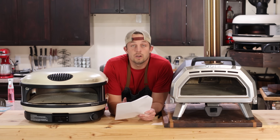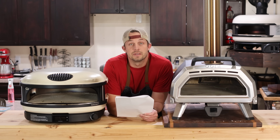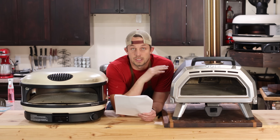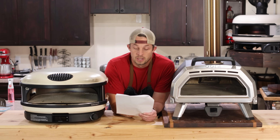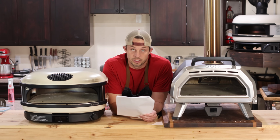But let's start with the Karu 16. I was actually surprised by this one. You can look at this picture here. It wasn't a great launch, so the pizza's a little oblong. Didn't turn it once. I do gotta say that the Karu 16, if you're one that just wants to throw it in, close the lid, and not turn it a lot, then the Karu has the advantage there. There's just that front right corner that could use a little bit more browning. And towards the back, it burned a little, but not that bad. But I'm pretty impressed with just launching it and letting it cook, and you're good to go.